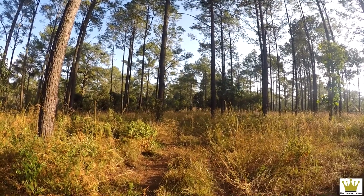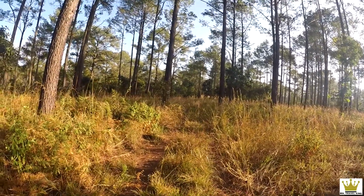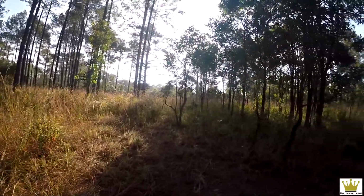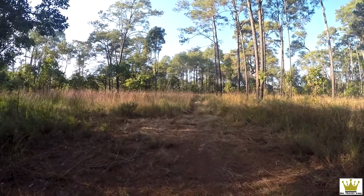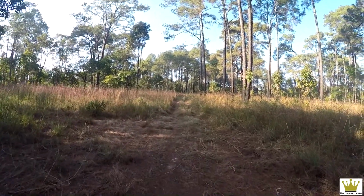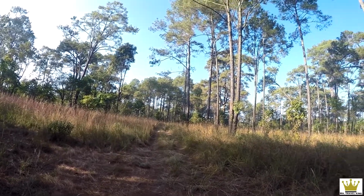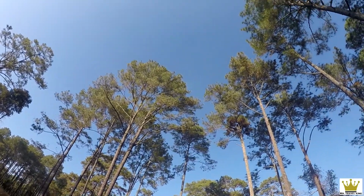This is pretty much the end of the trail. It does continue, but it's quite overgrown. So I'm going to turn back and head back that way. Passed a lady in a car a little while ago. She told me, very beautiful. I would agree.